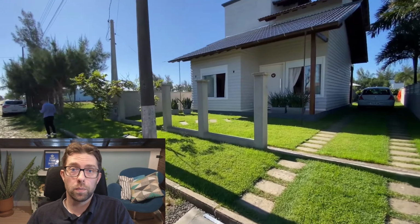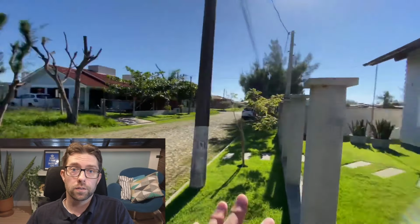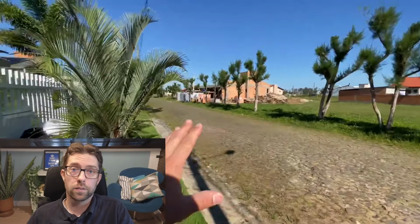So this is a new build, so it's completely new, it's 2 stories, and it's a wooden house. Although there are certain parts that are made of brick, so the kitchen and the bathroom and also the barbecue area are made of brick, and the rest is wood. And here you can see the neighborhood, and then just at the end of this road is where the beach is, so it's very close.